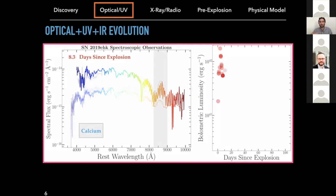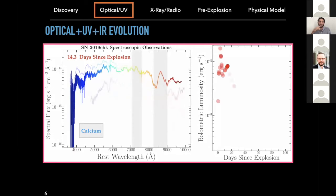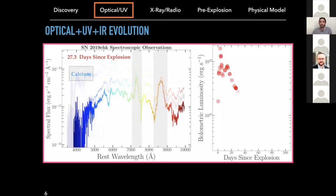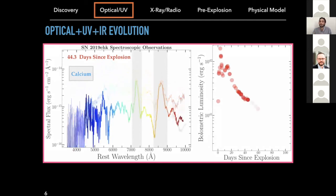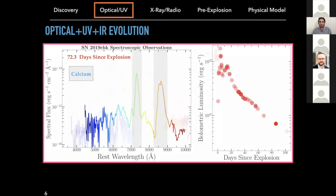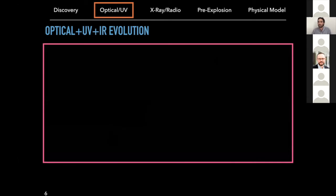Out to 10 days, we're already starting to see the emergence of really prominent calcium absorption, which then will turn into this forbidden line transition as it starts to cool down. We reach its primary peak around 14 days, so that rose relatively quickly. That fits into the calcium-rich transient class. The supernova falls off, and as maybe you'll see on the spectral sequence, it's really starting to be dominated by forbidden calcium and the regular calcium-2 line transition, which is typical of these transients and makes this object fit really nicely into the class. And by the end of 270 days or so, this is just predominantly a calcium-rich supernova.